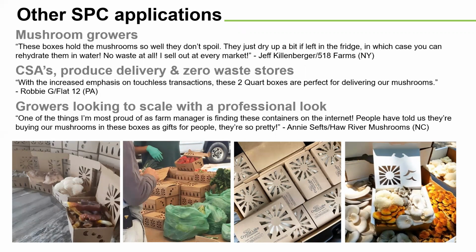Another market segment that benefits from sustainable packaging are obviously CSAs, companies that do produce delivery, and zero waste stores. As another mushroom grower says, with increased emphasis on touchless transactions, these 2-quart boxes are perfect for delivering our mushrooms. And I also sell a lot of containers to a zero waste store in California, whose goal there is to never have anything thrown away that they send out.